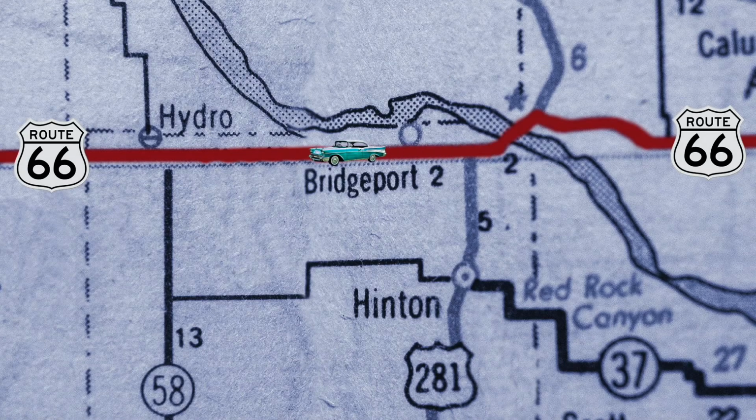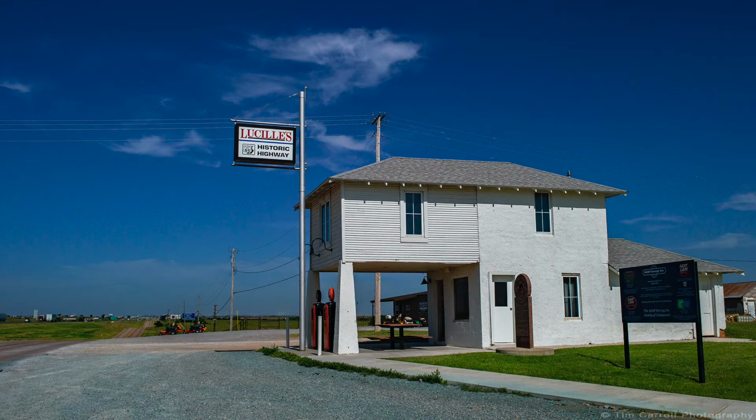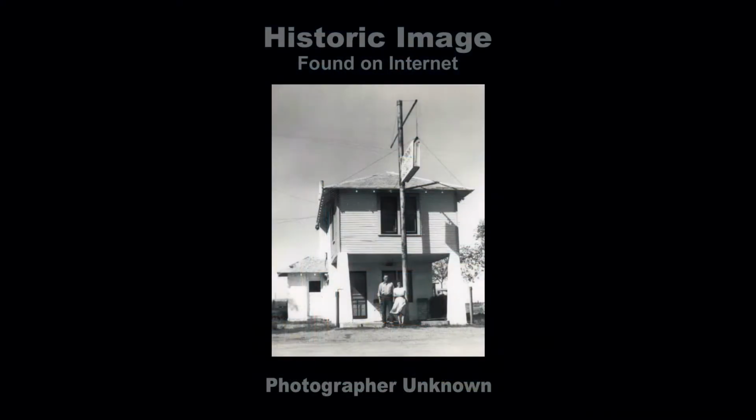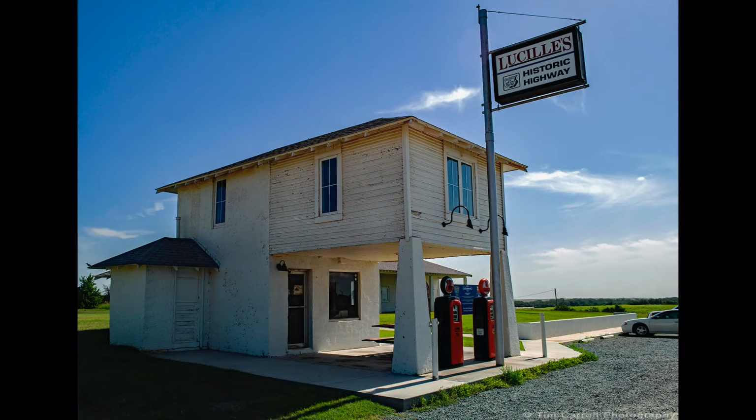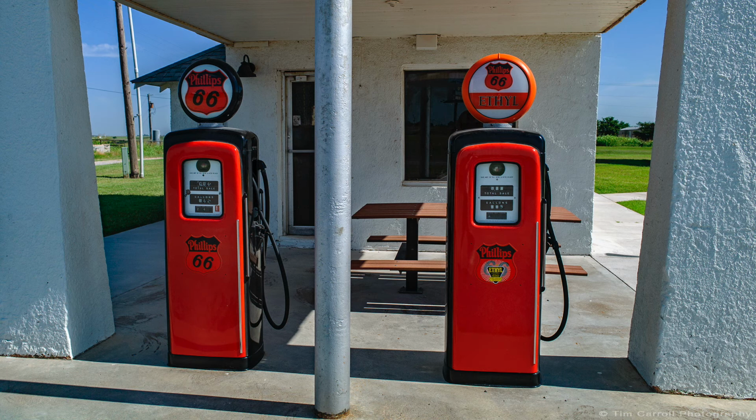About 10 miles west of the Hinton Junction is the town of Hydro. In 1929, Carl Dittmore built this station. It was a two-story station design where the operator lived upstairs. The Hammond family took over the station in 1941, and Lucille Hammond ran the station until her death in August of 2000. After her death, the station closed. It's now been beautifully restored and it attracts Route 66 tourists mainly for photo ops.